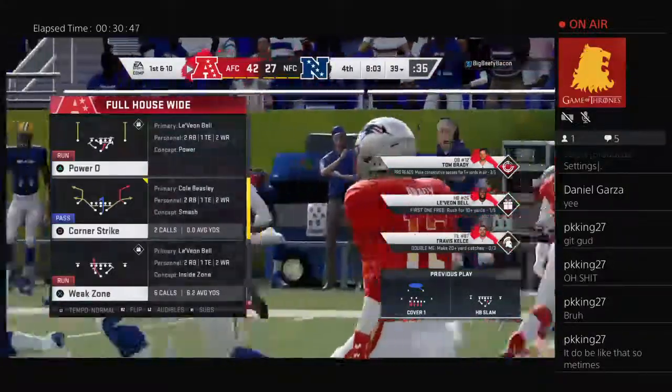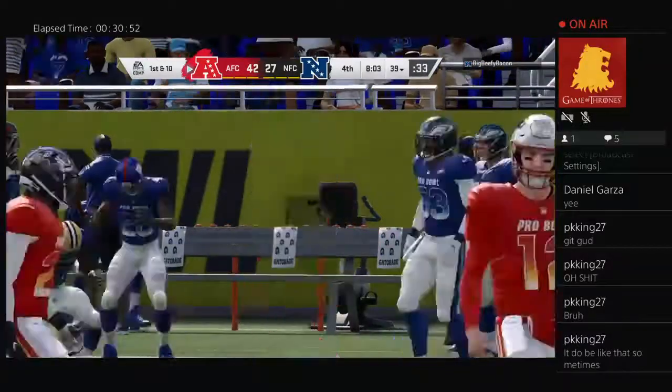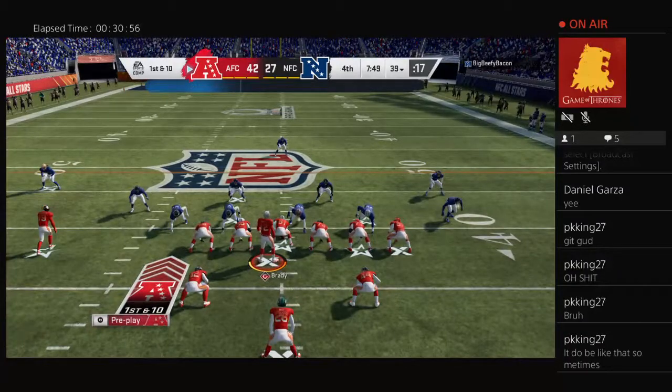10 yards there to start the drive, and just enough by about the length of the football for a first down. First and 10 at the 39. So from the 39 now, they'll come up on a first and 10.